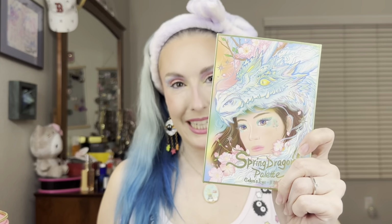Next up is actually the palette I'm wearing today. This is the Spring Dragon palette from Odin's Eye in collaboration with Judy. This palette is so cute.